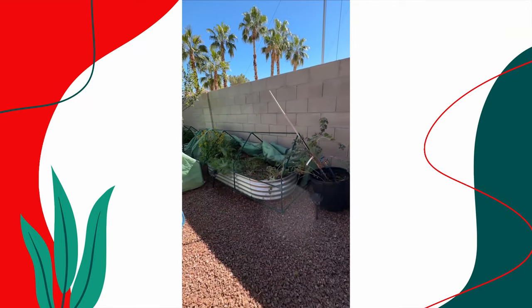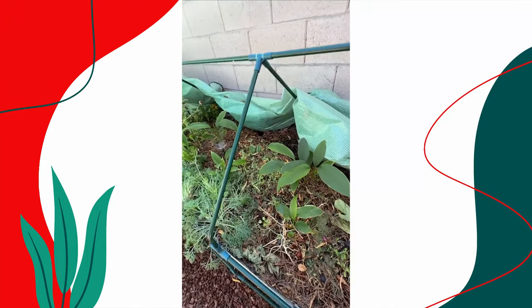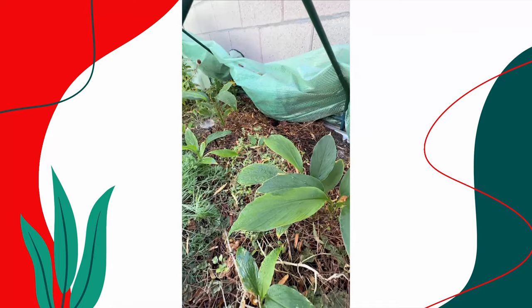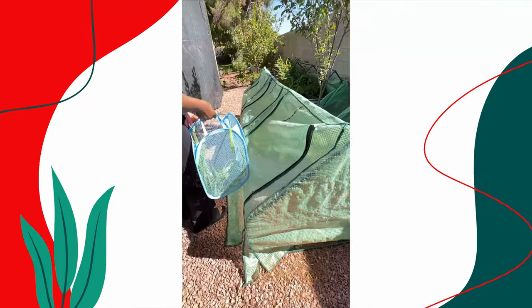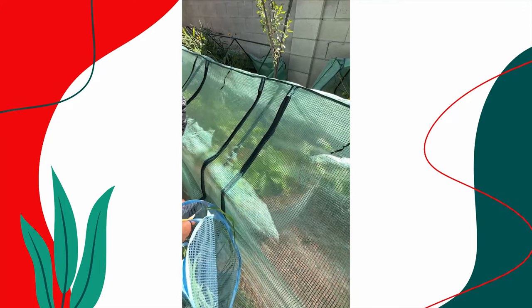So there's more turmeric back here, some lavender, and some black-eyed Susan plants here. And then in this bit, we've been trying to keep it a little protected just until it gets a little cooler.